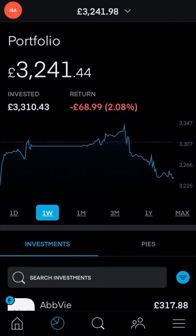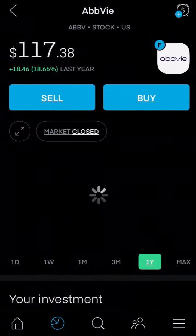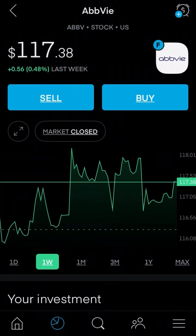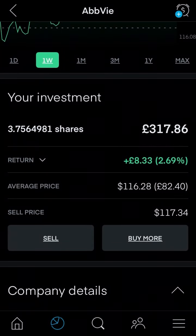So have a look at the individual stocks now. First stock on the list is AbbVie, ticker symbol ABBV. Over the last month, we've seen them gain just over 1.7%, and in the last week, 0.48%. With regards to my position, I own just under 4 shares, and I'm currently up just over 2.69%. They're quite a solid stock, AbbVie.